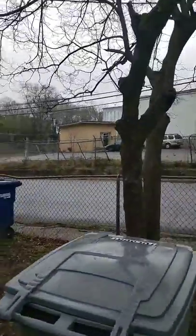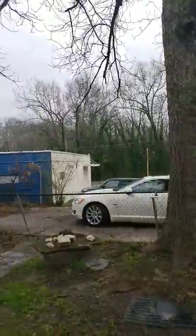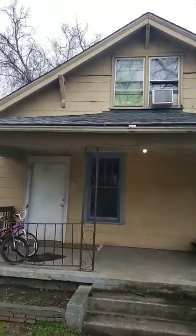Okay, here is 413 Arch Street. Here's the outside. Neighbors. Looks like a newer roof, but she did tell me that it looked like maybe there was a new leak or so in here. Older windows, no storm windows.